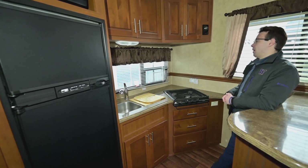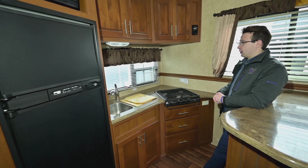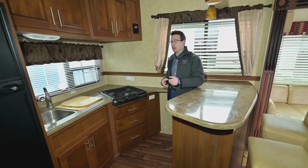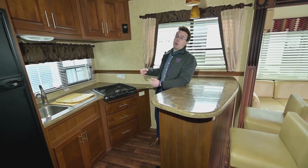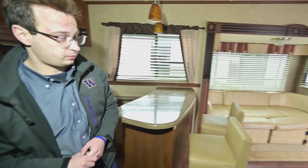It's nice to have a back window and have a view, especially when you're sitting here maneuvering in the kitchen, or you could sit here, maybe it's not a drink, maybe it's a cup of coffee in the morning. You're sitting here with your spouse, you have a nice view of whatever it is or wherever you may be going camping. All right, guys, let's check out the rest of this coach.